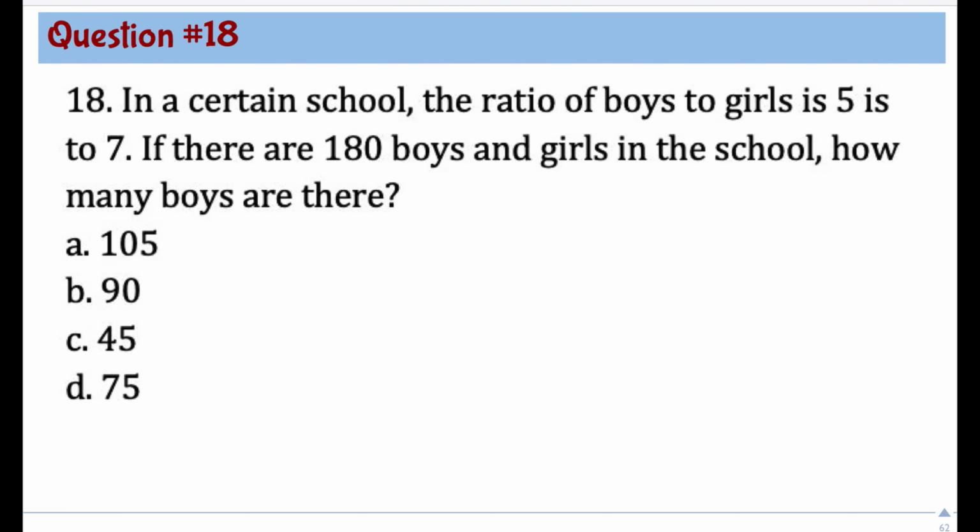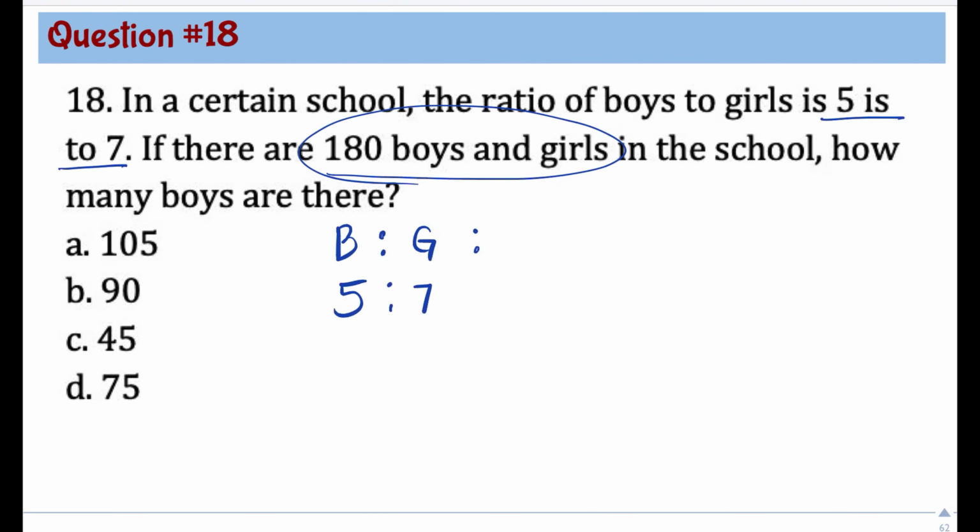Question number 18. In a certain school, the ratio of boys to girls is 5:7. If there are 180 boys and girls in the school, how many boys are there? So this type of question, first is to think about the ratio of boys to girls. And in this problem, the ratio is 5:7. Now, what's the ratio of this to the total, which means the combination of boys and girls? So if you add the 5 and 7, that's going to be 12 total.